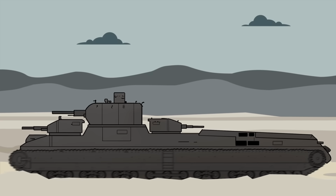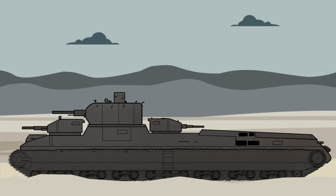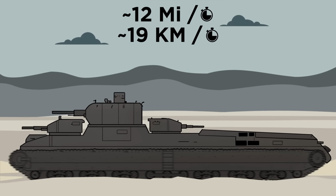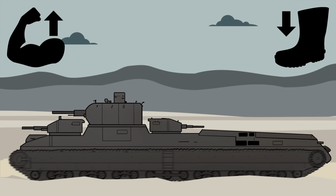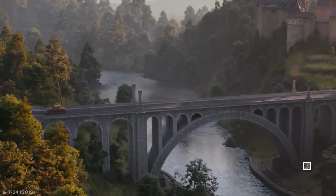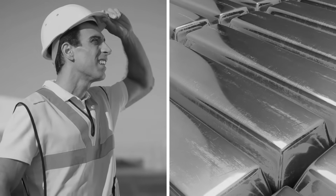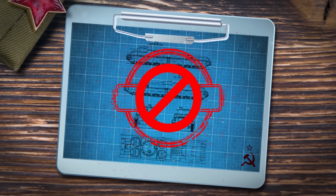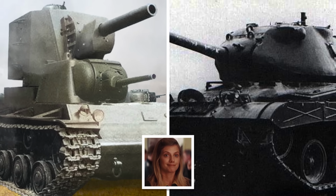While it was estimated these engines would let it run at around 17 miles per hour, this was likely optimistic, with a more realistic top speed hitting just 12 miles per hour on a good day. So, while it had firepower, it was severely lacking in the mobility department, which is a tactical quality that tanks of the World War II period relied on. I mean, imagine this thing trying to get over a bridge. Considering how impractical and expensive it would have been to construct, this beast never made it into the prototype phase. Even so, it certainly took the USA's T-42 down a few pegs.